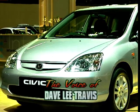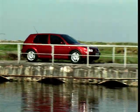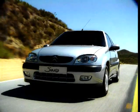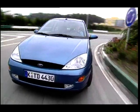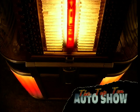Each week, we look at the top 10 vehicles from the different automotive categories, as voted by our panel of experts from the top UK auto magazines. This week, we're taking a look at the top 10 hatchbacks of 2001.